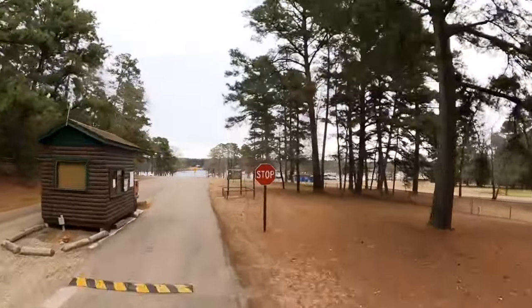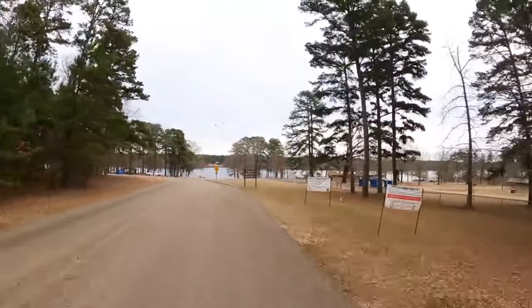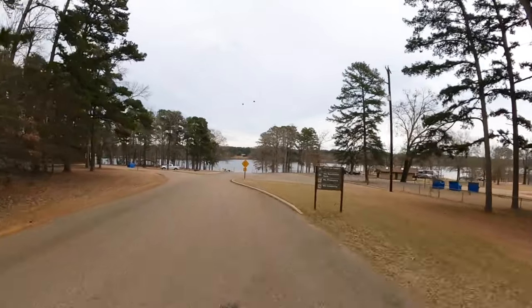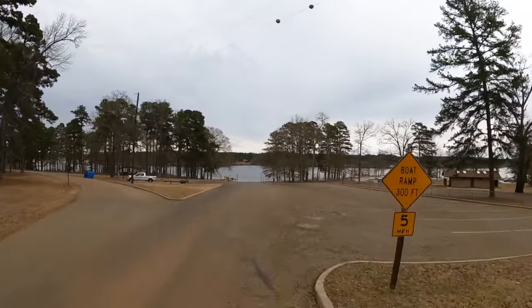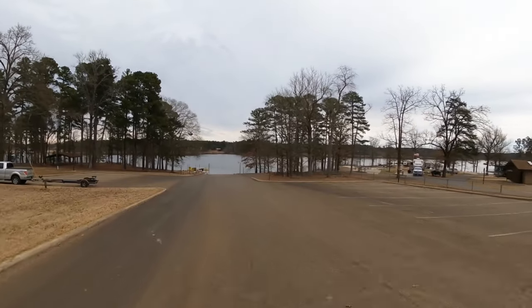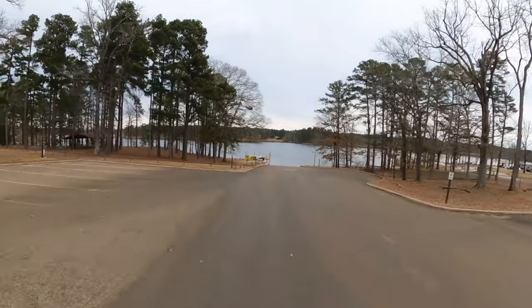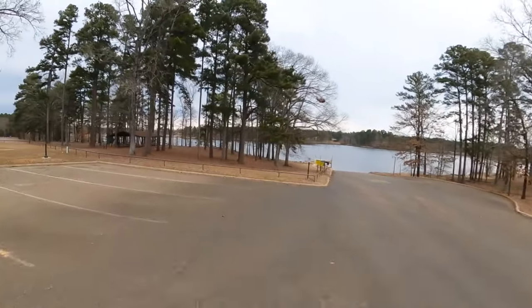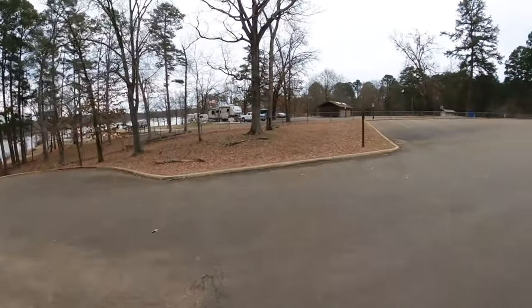The day use area, it's not that impressive. We have a boat ramp. It's a steep one too. So my boat ramp fans, I'm sorry, we're not gonna go too far down. There is a nice 6-slip courtesy dock. There you go. There's your boat ramp.